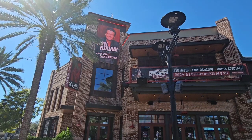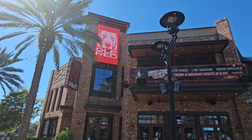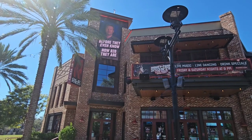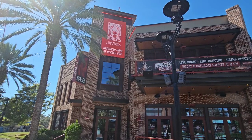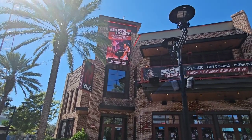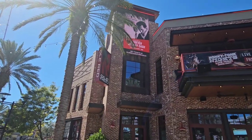Hey, that's Blake Shelton. Is Blake Shelton on this? Yep. No, oh, All Red, yeah. He did the song All Red. Oh my God, look at that. I'm only just putting two and two together here. Wow. I genuinely did not know that. That's so cool. You can buy Blake Shelton merch here. I love Blake Shelton. I've got like three or four of his albums. Yeah, definitely. Right, come on, let's carry on.